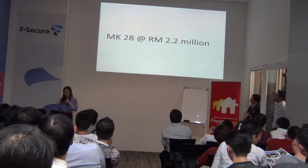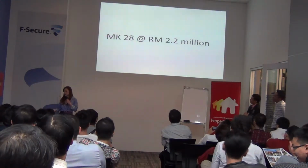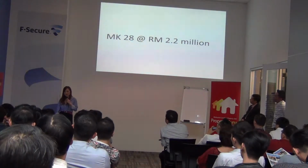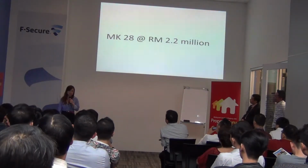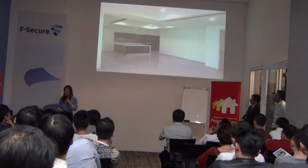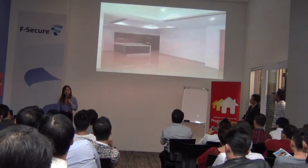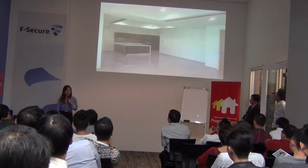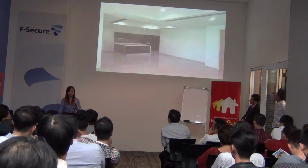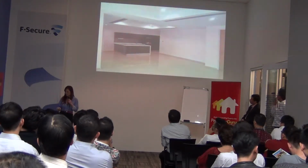And I have MK28 as well. It's 2.2 million. MK28 is quite new. It just completed last year, and the developer was Sunrise as well. The smallest unit is 2,535. All are big units. The smallest is 2,535, then 2,007, and 3,000 square feet.